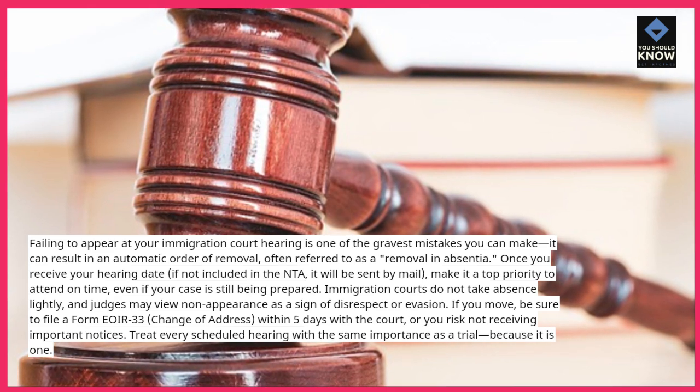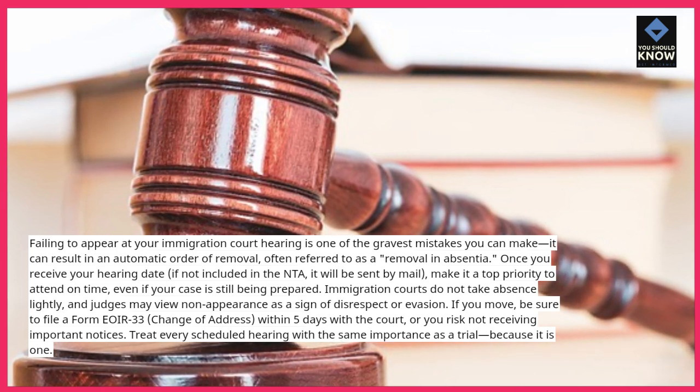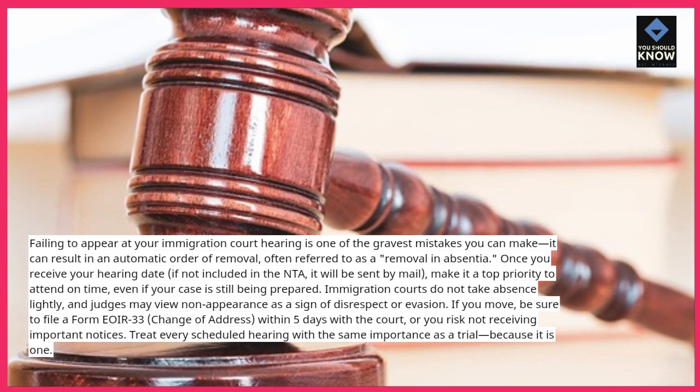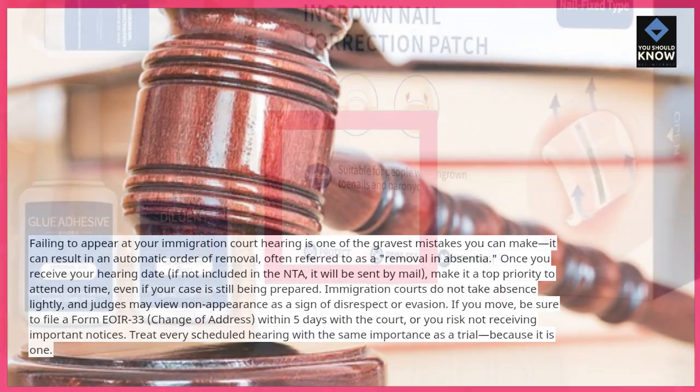If you move, be sure to file a Form EOIR-33, change of address, within 5 days with the court, or you risk not receiving important notices. Treat every scheduled hearing with the same importance as a trial, because it is one.